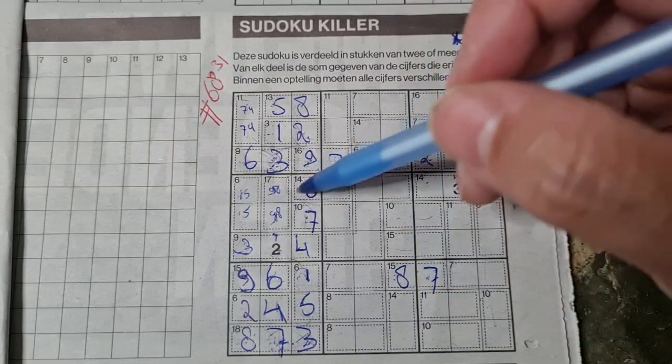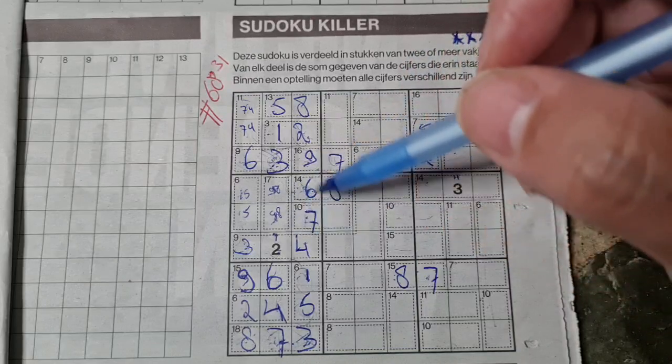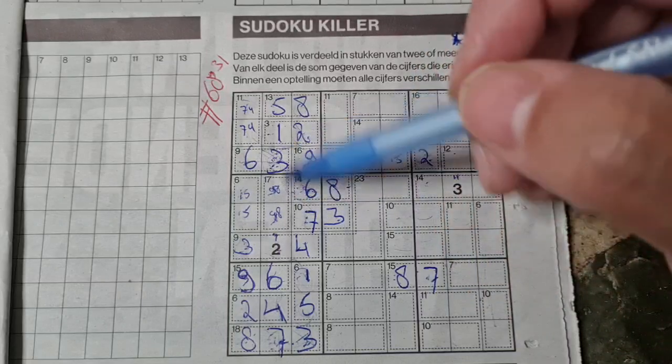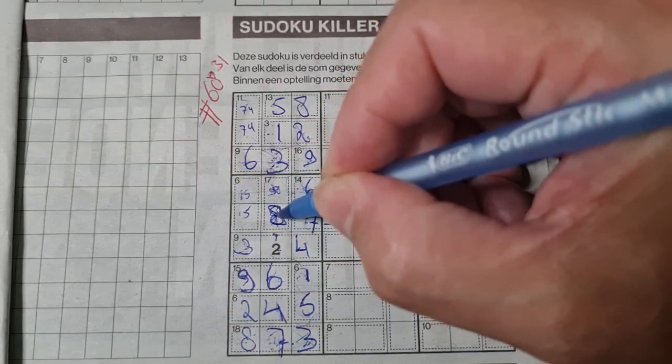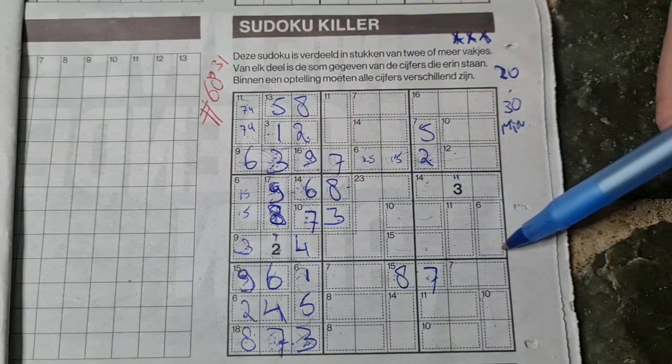In the box of 14, the combination will be 6 plus 8 is equal to 14. In the box of 10, the combination here will be 7 plus 3 is equal to 10. 9 and 8, we have 8 now in this row. No 8 there. 8 should be here. 9 goes there. Alright, so we need 8 here.